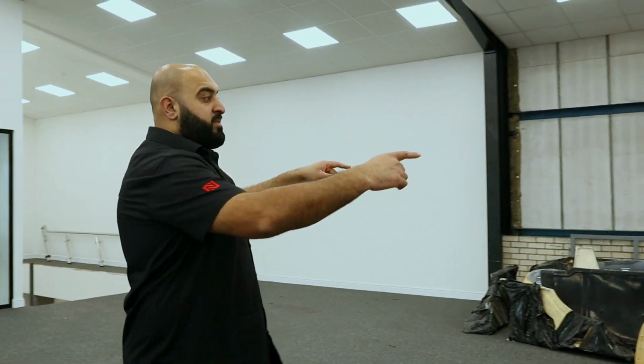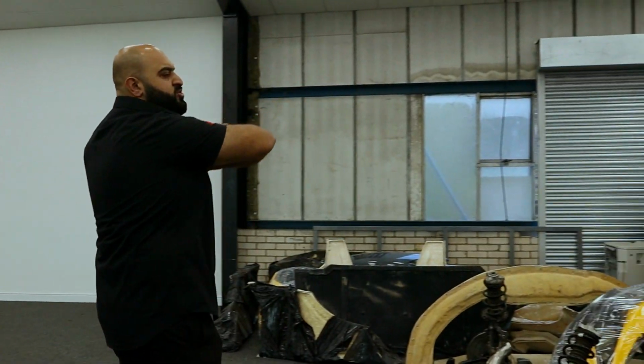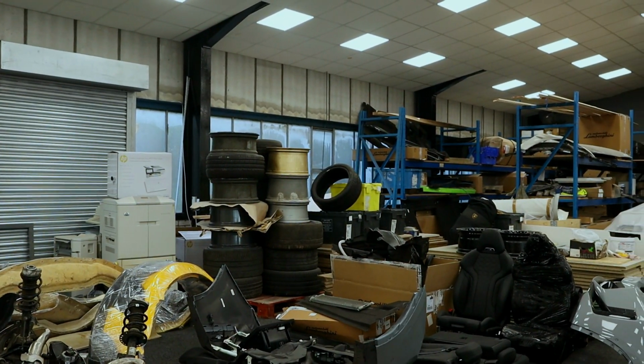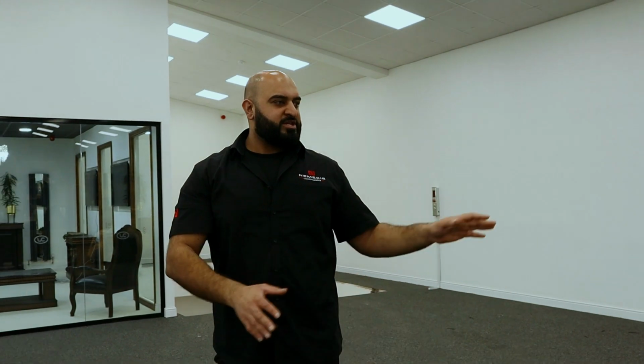We've got another building being built outside there, and all of this stuff you see here, all this junk, is going to be out there. It's not junk, it's obviously car parts that are going to be put onto cars downstairs, but we want to keep it tidy, we want to keep it clean. All of this will be outside there, and then the place will be a lot cleaner, a lot smarter for us to actually use.